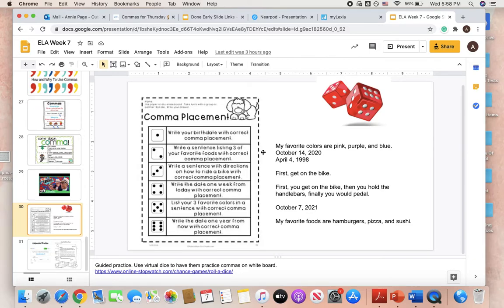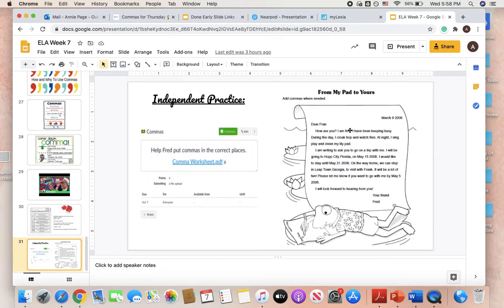Then remember we played the little game where we rolled the dice and we gave all the examples on our whiteboard. And then we did our frog letter. So if you have not done your frog letter, I want you to go to commas with the frog, go to commas, and go ahead and add in all the commas that you think Fred missed, okay? So our friend, Fred the frog, say that 10 times fast. He forgot to put commas in his letter. So go in and help him put the commas in the letter.